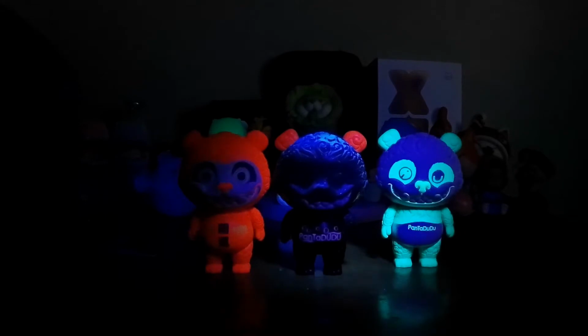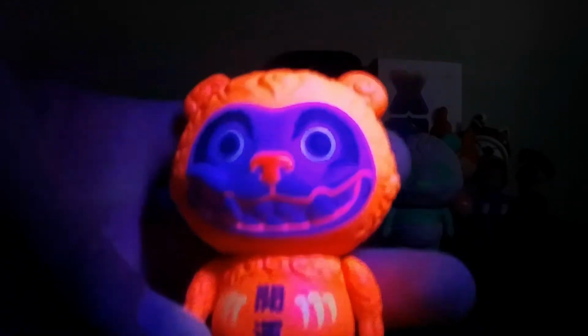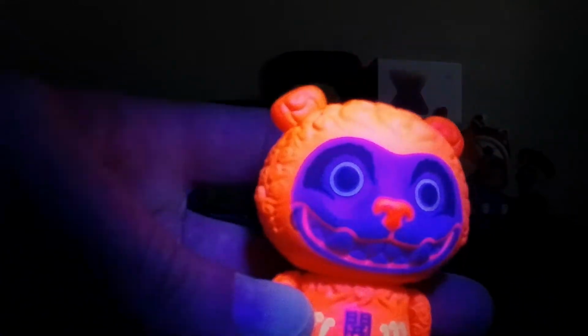Ooh, red one looks nice. Hey, they all do their own thing. Red, looking nice. Look at that creepy smile. Whole thing shining. This one has a weird shine to it. Look at the top, its ears glow. Top of his arm right there, kinda. It's better in person. Doesn't translate greatly through camera.